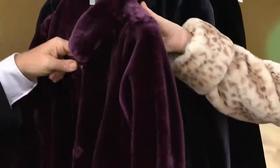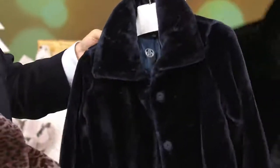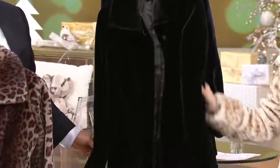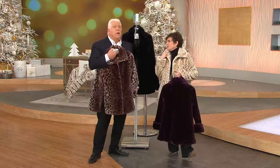And here's our solids, that rich royal purple. The gorgeous, elegant navy. I love the navy myself. And then honestly, one of the number one choices in only the 20 minutes that this has been on the air, when you put this coat on, there's the black. Dennis, it's about $1 a day on Easy Pay.